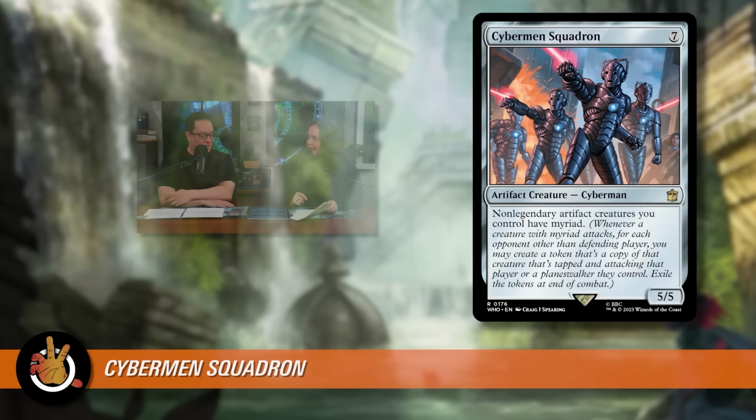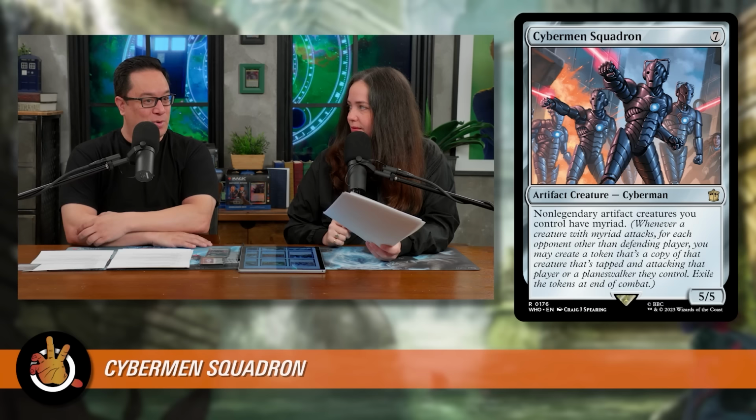Yeah. Because I think my brain wrote in non-token, and then I looked at it and I was like, oh, this is great with Karnstructs. This is sweet. And it's all of them, right? Pick one and it's got myriad. It's like, you play this, if you can attack with, you know, 3 artifact creatures, you're going to make 6 more tokens. So you're going to be effectively attacking with 9 creatures rather than 3.